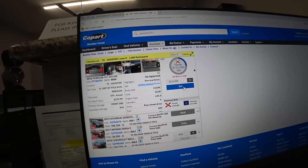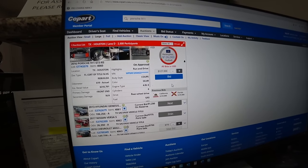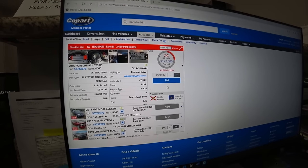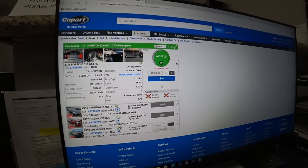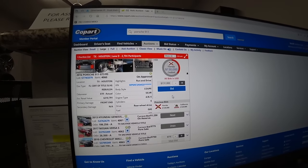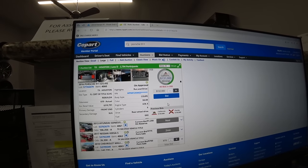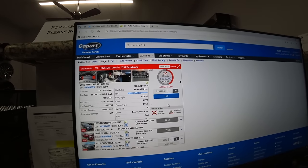I'm bidding as well. I just bid 124. Pennsylvania, Florida. I'm gonna let him bid right now and see, and then I'm gonna get it. $130. My max is $150. No.